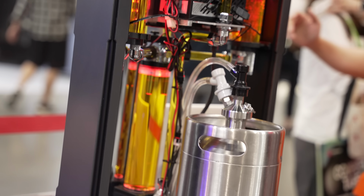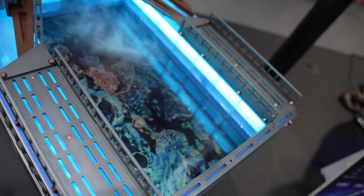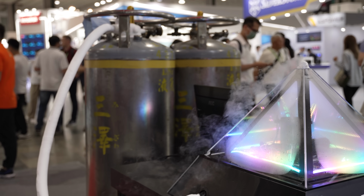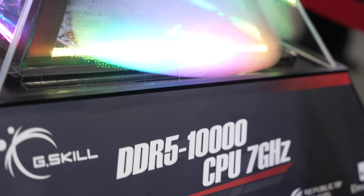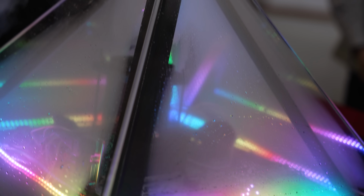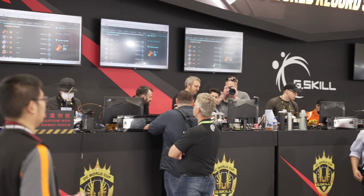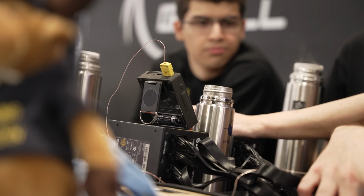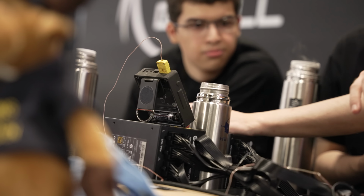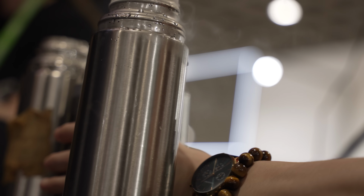They had a beer machine, they had a slot machine, a chip wafer, a really unique tower design that had stealth tubes and a koi pond at the bottom, and even a liquid nitrogen pyramid where the CPU was just casually running at 7 gigahertz and the RAM was running at 10,000 megatransfers, with the LN2 just constantly pumping into the pyramid. But that's not the only overclocking on display, because they always have their extreme overclocking competition where you get to see people who really understand the depths of these machines push them to their absolute limits, and I really appreciate G.Skill because they seem to celebrate what PC enthusiasts are all about: tinkering, playing, creating art, and then also pushing things to their limits.